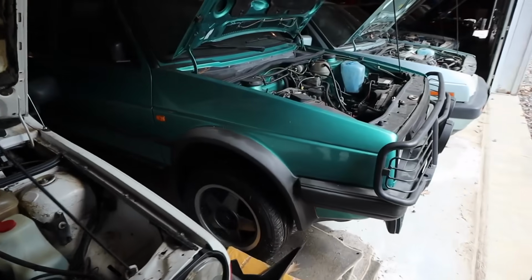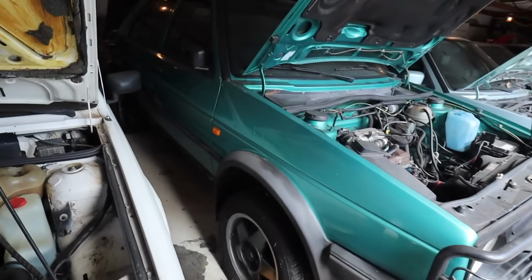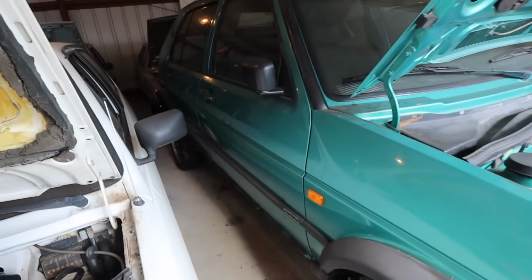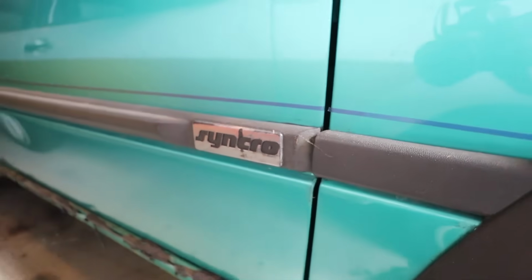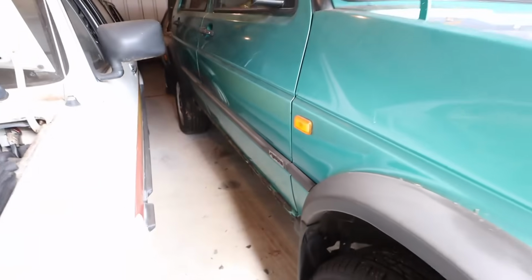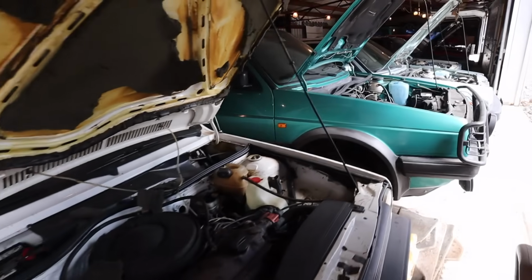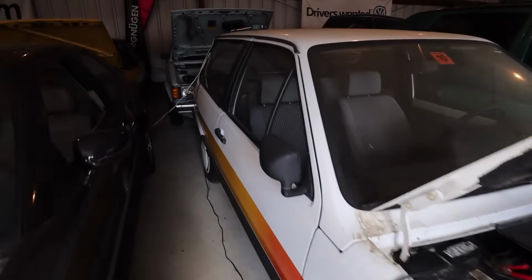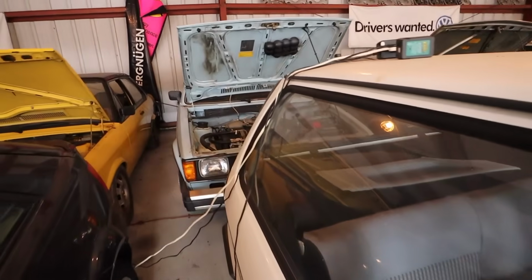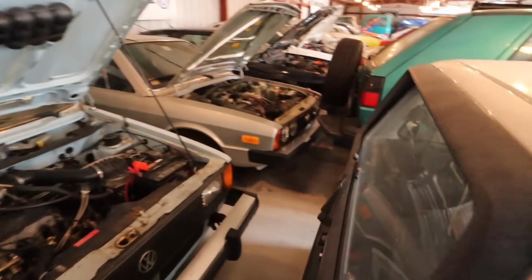So we've got the Golf Country, kind of a bummer, we can't pull it out right now. One of the coolest Mark IIs ever built. Syncro, all-wheel drive, lifted off-road Golf. And then we're back down to the Polo bread van, eco diesel project. Let's make our way over to the Mark I Scirocco here.